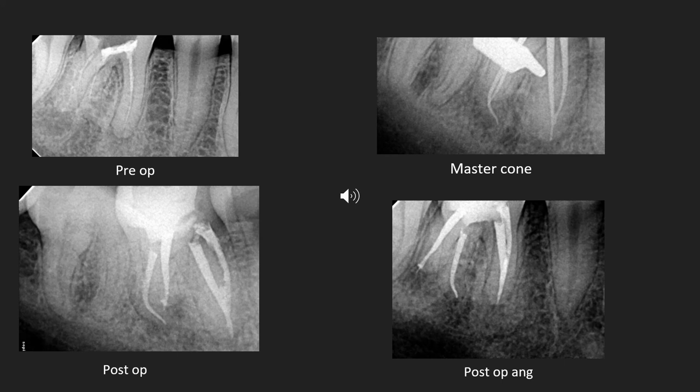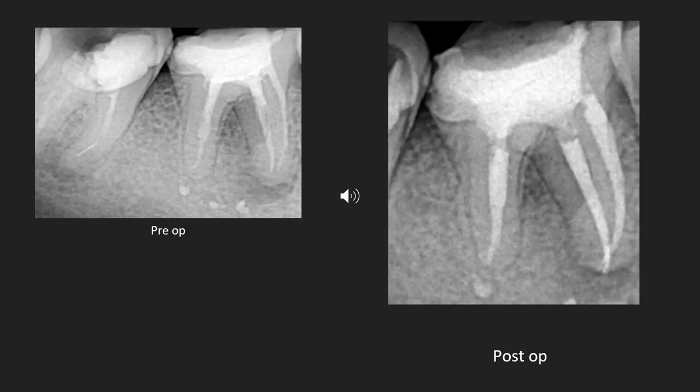You can see the master cone X-ray, and two post-op angulation X-rays are there. You can appreciate the isthmus fill, and the canals are nicely cleaned and packed. The patient is asymptomatic. This is another case of retreatment, right lower six, in which the mesial canals are not properly cleaned. Even the distal canal is not properly cleaned.